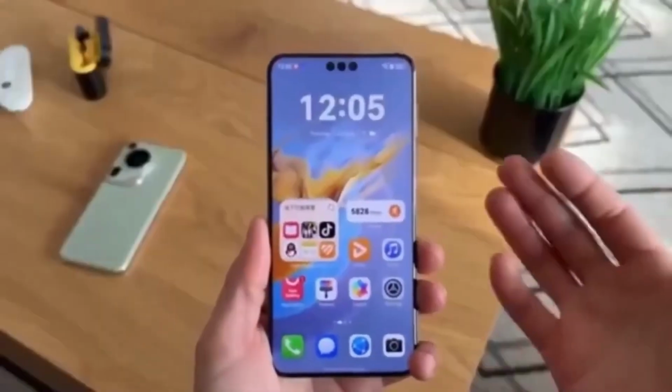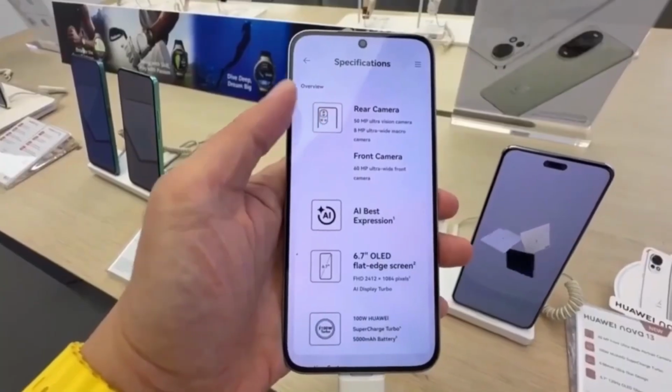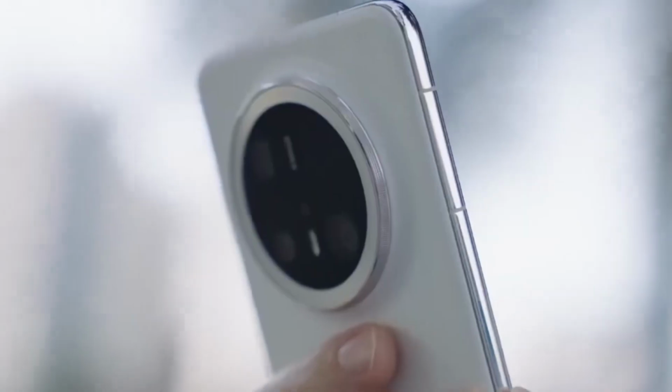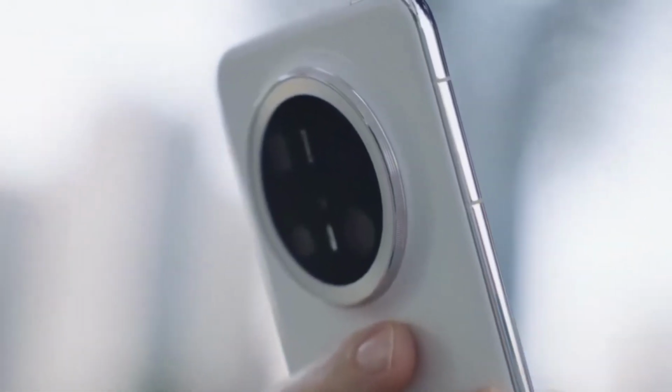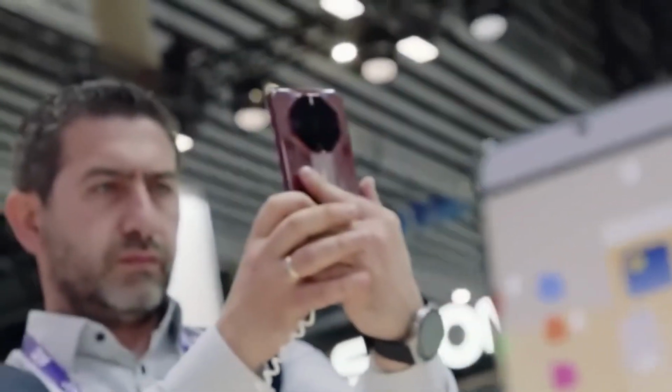A few said it could actually be an Honor Magic 8 series device, since Honor has also been experimenting with striking camera designs. And then, there's a third camp that believes this mystery device isn't Huawei or Honor at all, but possibly a Xiaomi 16 prototype. This is where things get really interesting.